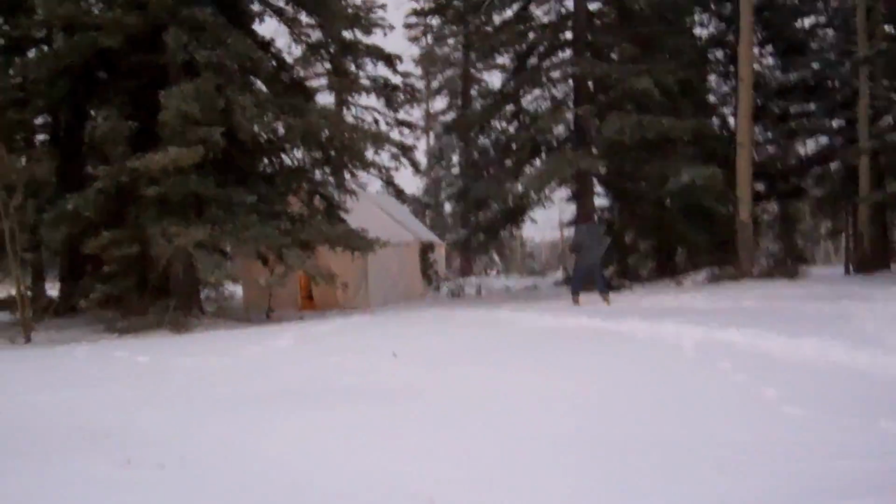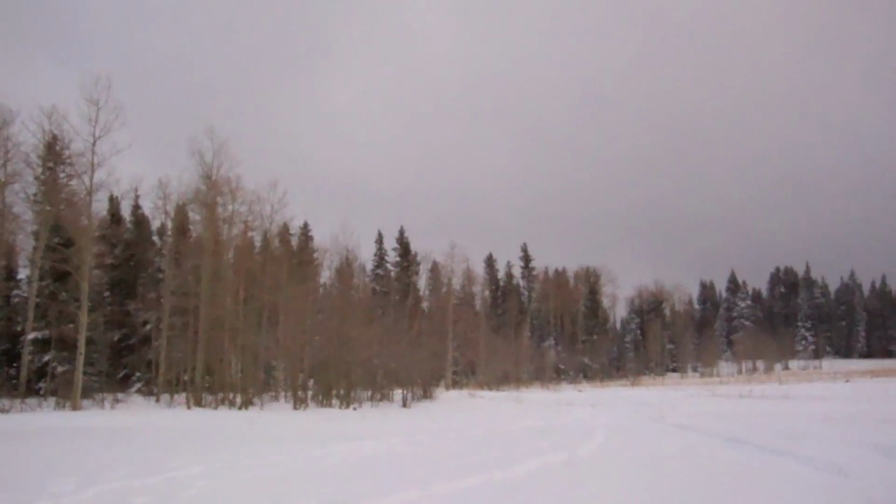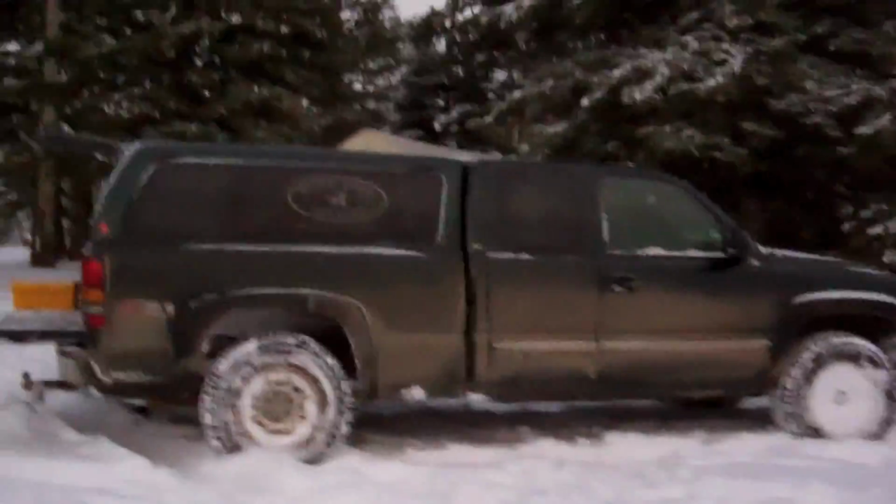Well, it's been snowing for about the past 3 hours. We've been working on getting camp set up and it's been busy. So we're pulled into the snowy field. There's probably about 8 inches of snow there, but some spots are a lot deeper. We got our trailer here. There's the main road right up there by that fence line. Haven't even unloaded the four-wheelers yet, although we don't know how useful they're going to be.